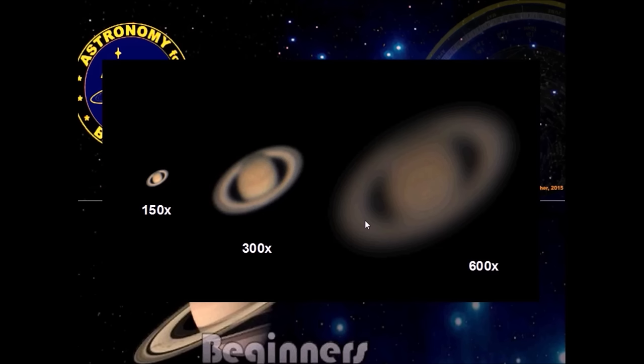Most times, depending on atmospheric turbulence and conditions in the night sky, at the most, I've never used 300 times. I've actually used between 200 to 250 times on a normal night. It's very rare that you go beyond 300 times magnification. It's just far too much magnification. You can see a lot more through lower magnifications.